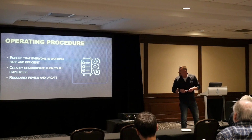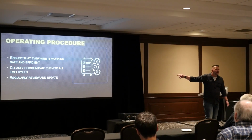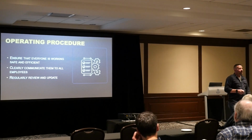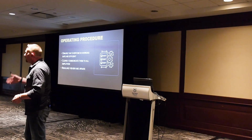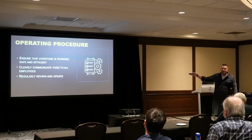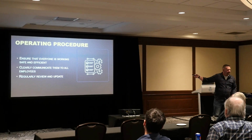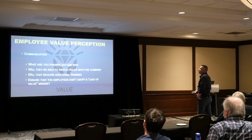Ensure that everyone is working safe and efficient. Clearly communicate to all employees. And the most important part, if somebody finds a better way to do it, get a group together, talk about it, say, well, this is the best practice for us, and then update that standard operating procedure. Make sure your employees understand that they have a voice in the operations of the equipment.